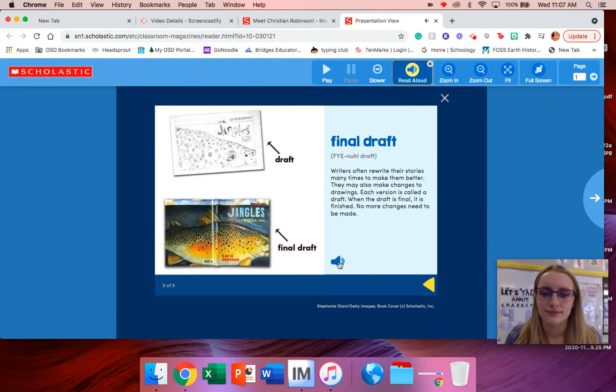Final draft. Writers often rewrite their stories many times to make them better. They may also make changes to drawings. Each version is called a draft. When the draft is final, it is finished. No more changes need to be made.